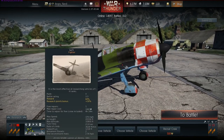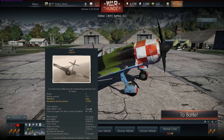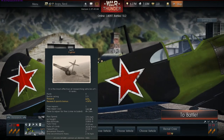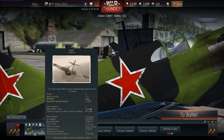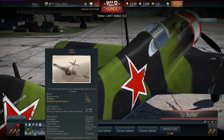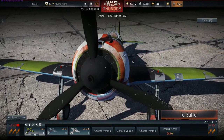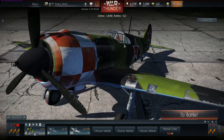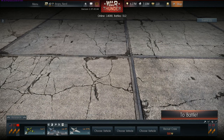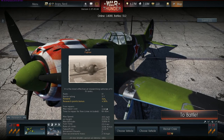So, the LA-5 is a Rank-2 with a battle rating of 3.3. Its current max speed as it sits right now is 379 miles per hour. Its turn time is 21.8. And it is equipped with two 20mm Shvak cannons. And those things have a really nice rate of fire. You can see them right there coming out of the engine cowling just above the engine, so they really can kick some butt. Now the LA-5F, right, and it is not completely modified.